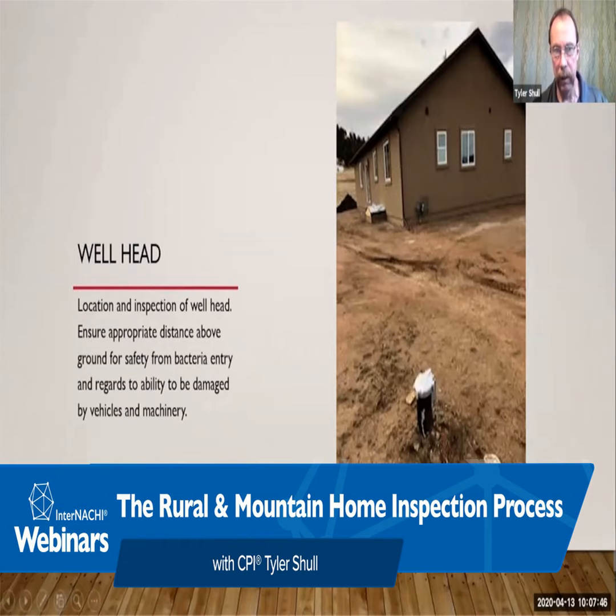So when we come up onto a property, this is actually what we're looking for, more or less the lay of the land. That is within proper boundaries of the property boundaries, and then also in conjunction with if it's going to be safe.